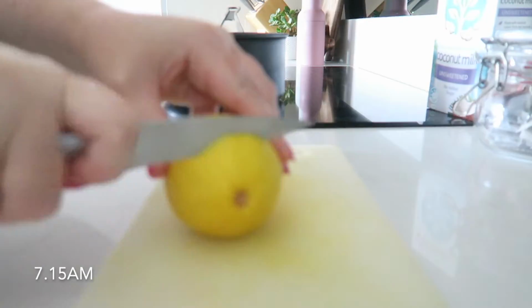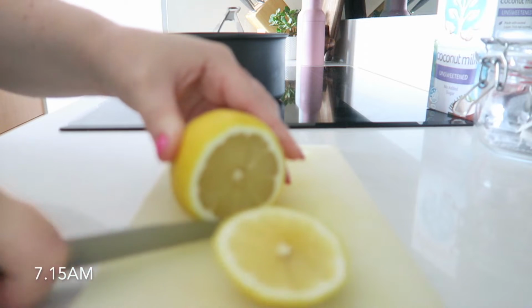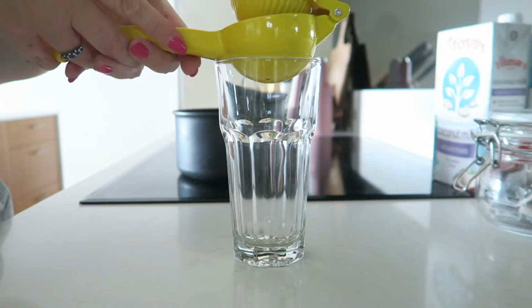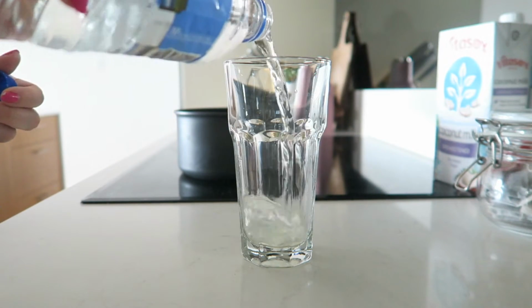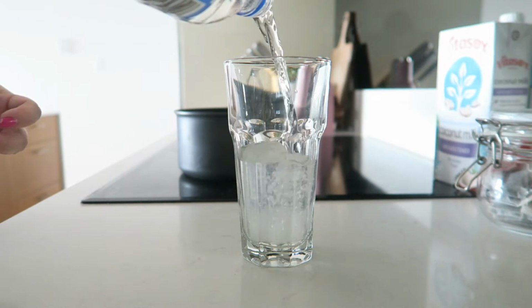The first thing I had this morning was a nice fresh lemon, and I just got my little fancy citrus squeezer and squeezed a little bit of lemon juice into a glass and put some nice cold water into it, and this was what I had first thing in the morning.